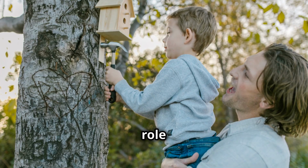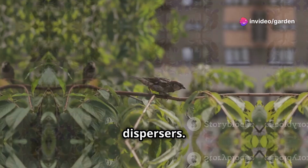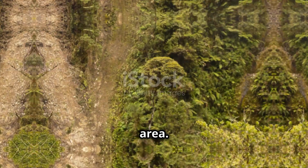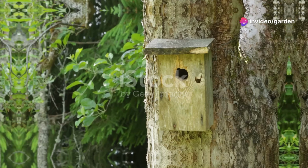Birds play a vital role in maintaining a healthy ecosystem. They act as natural pest controllers, pollinators, and seed dispersers. By providing them with a suitable habitat, you contribute to the biodiversity and ecological balance of your local area. With a little effort, you can transform your backyard into a sanctuary for birds and enjoy the countless benefits they bring.